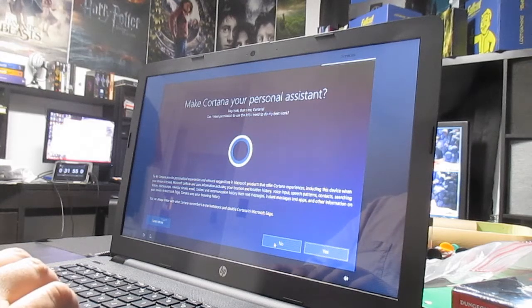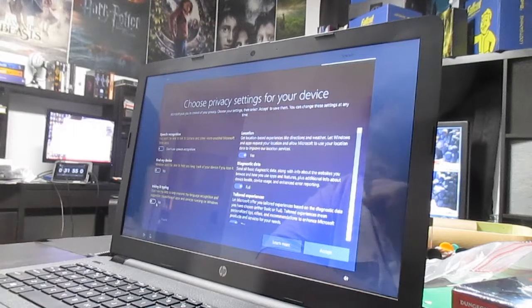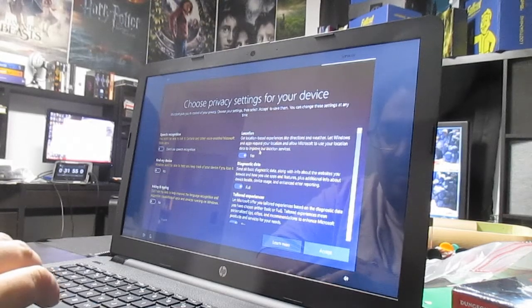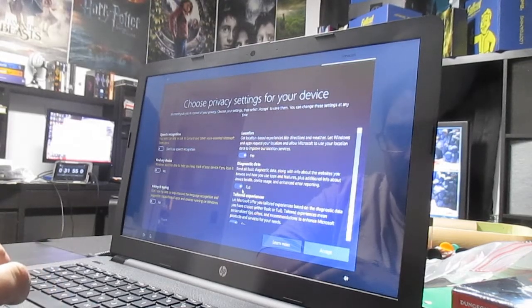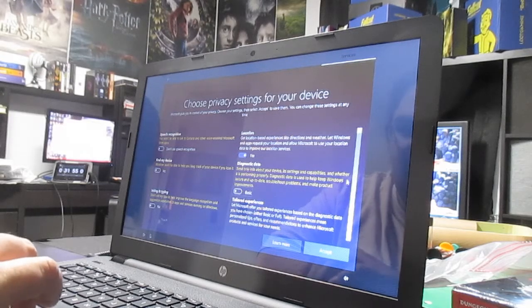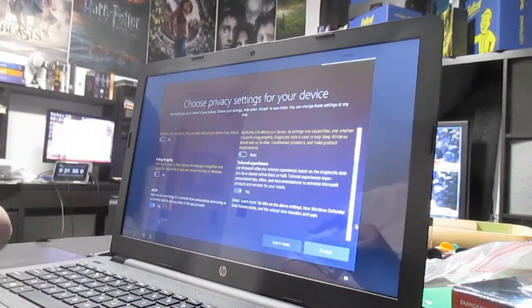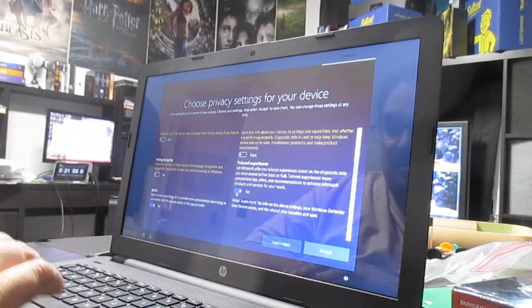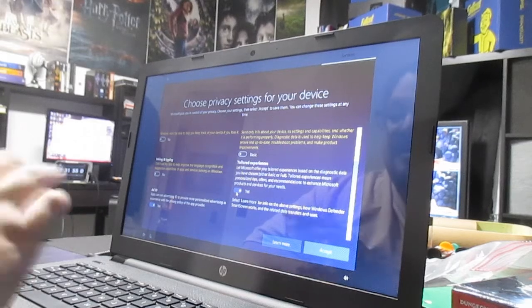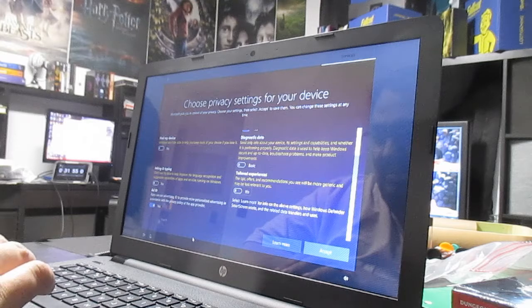No, Cortana is not my personal assistant. No, I don't want to send you information about my typing. No, I don't want to send you information about the websites I browse. Fine, you may have my location. I like knowing the weather. You get that one. And no, I don't want you to use diagnostic data to offer me tailored experiences. That's what Google is for, not Microsoft. Google gets to do that.